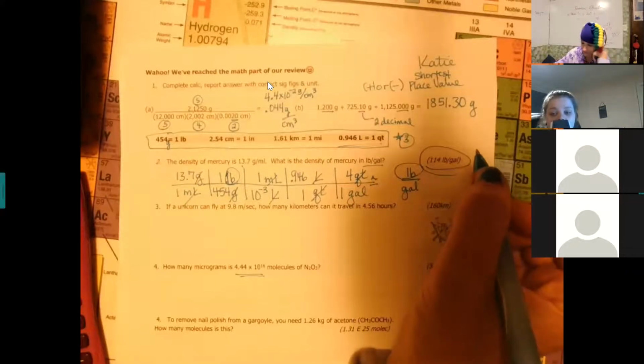And the number I gave in the problem had 3, so my answer has 3. Hooray. All right, the next one, there's 2 pieces of information. So yeah, having colors, I am not going to give you extra information. We're going to use both of those. So which piece do I start with and why?